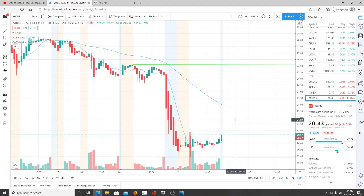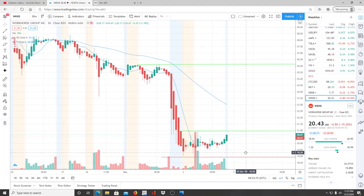As you can see, this is the analysis based off of yesterday's resistance and today's resistance and support, and we're watching this closely for tomorrow.